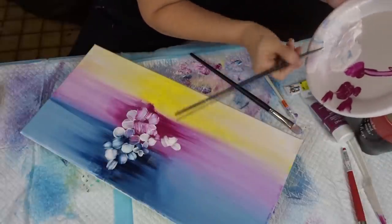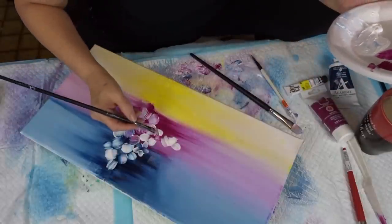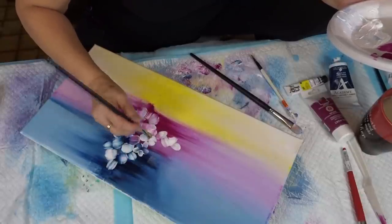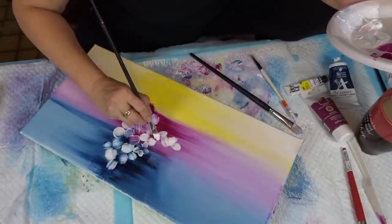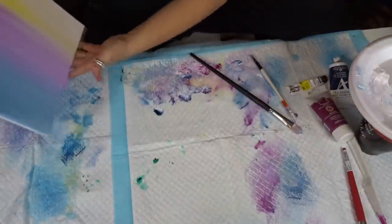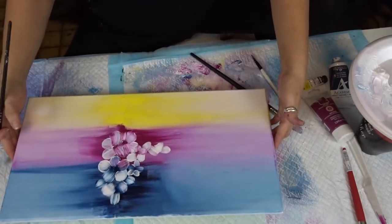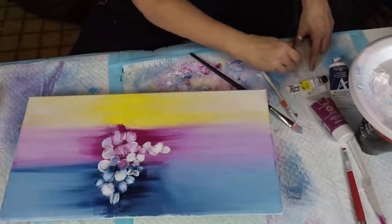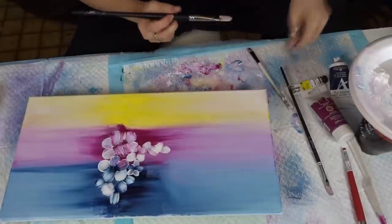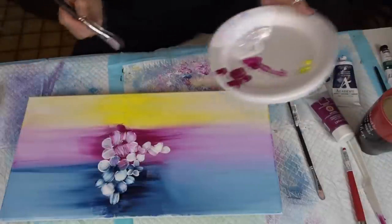Add some more paint. This guy up a little bit. There we go. And like I said, it's all an illusion, right? It's just a matter of, I'm gonna brush this guy out a little bit. I haven't cleaned my brushes out, but they're good enough to finish what I'm doing here.